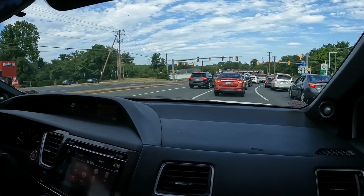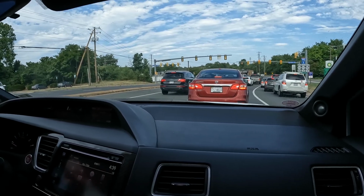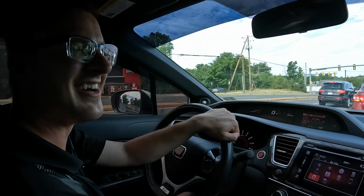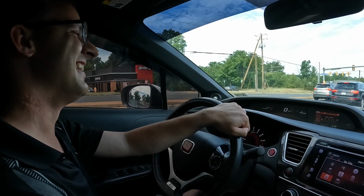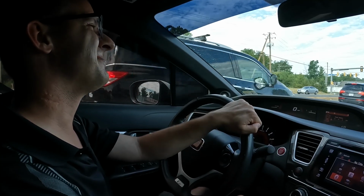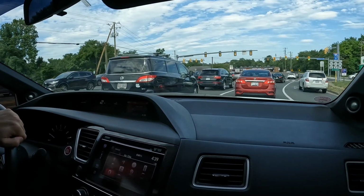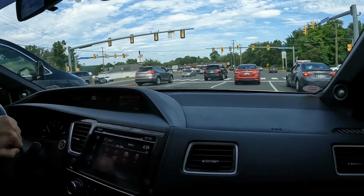Just cruising around with my friend, enjoying the Civic Si. It's a good summertime fun car. Of course, when it's 94 degrees out, you don't want to have the sunroof open unless you really want to sweat, because it's hot out there today. Yeah, that's why I don't want to leave the house. And I don't turn the AC on until I go to sleep. But this is a fun daily driver car, but it's preppy too, because it has the get up and go.